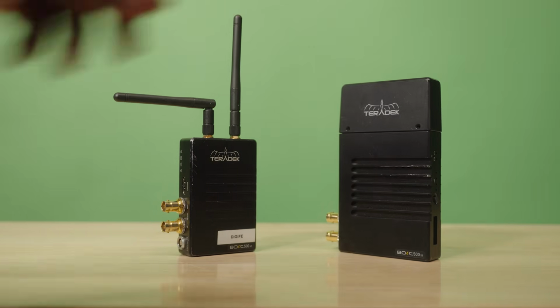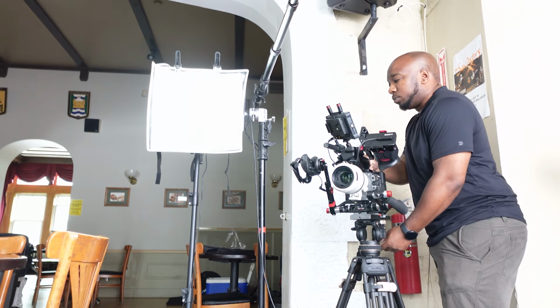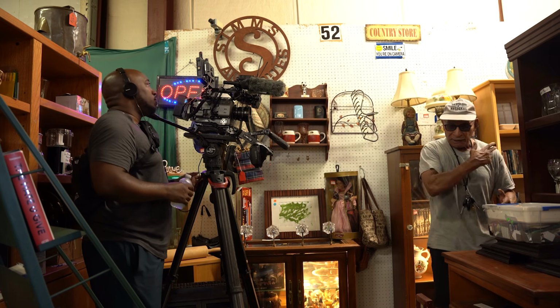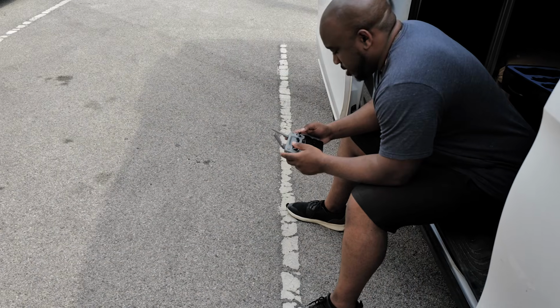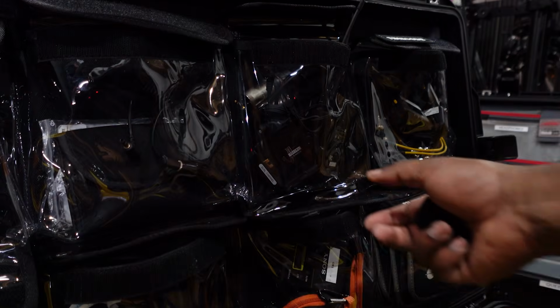The Teradek wins in almost every one of those categories, but the Hollyland gets out of my way and allows me to focus on the story. It lets me light, frame, adjust, and share what I'm seeing with the fewest steps between me and the shot. The functionality and the options it gives you, I think it just makes you a better filmmaker with that wireless system. The best gear isn't the gear that wins the spec sheet. It's the gear that disappears so you can do the work. That's why the better system stays in my bag, and I still own it for the day that the work demands it. I still own it and I still use it, but when I need less friction, I happen to go for this one a little bit more.